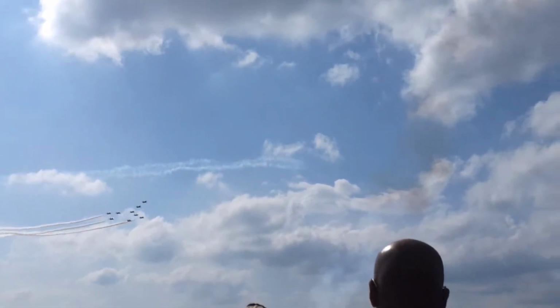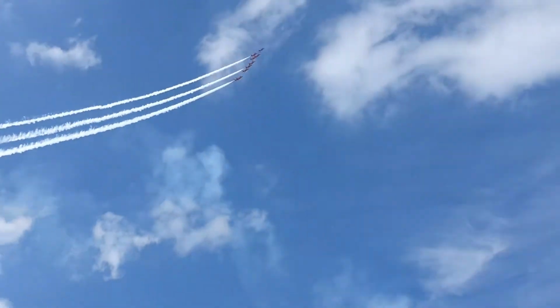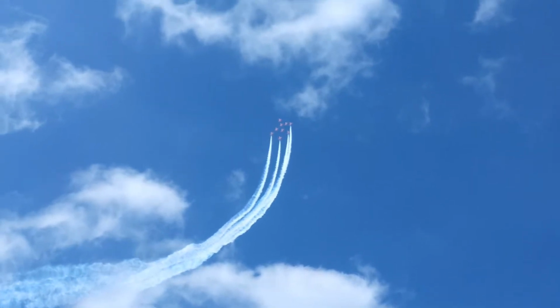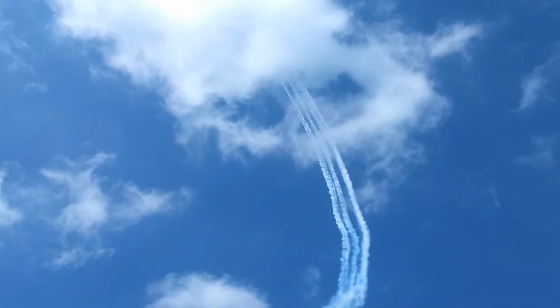Pulling up at 4G at 400 miles an hour. The shape starts to change again, and as they reach the top of this loop at 6,000 feet or a mile above us, you'll see Reds 2, 3 and 4 move forward. Reds 8 and 9 also move forward to form a feathered arrow shape.